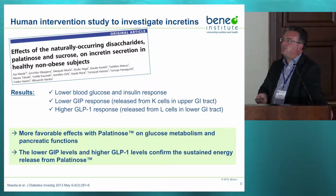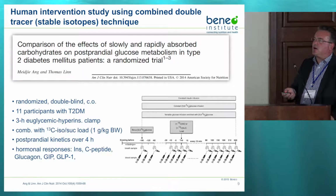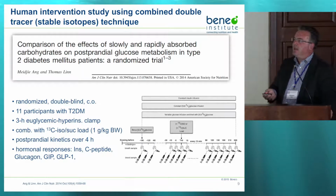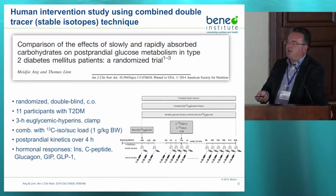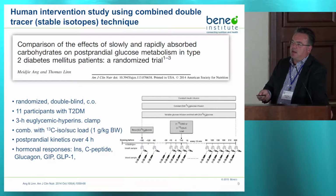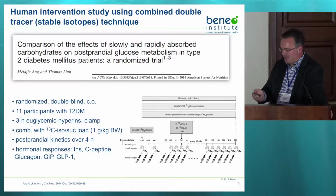A second study looking in a similar direction comes from the group of Ang and Linn. This was a study in type 2 diabetes. In this study, they combined a euglycemic hyperinsulinemic clamp with a double stable isotope labeled isomaltulose or sucrose load. They analyzed postprandial kinetics over 4 hours and looked at hormonal responses: insulin, C-peptide, glucagon, GIP, and GLP-1.